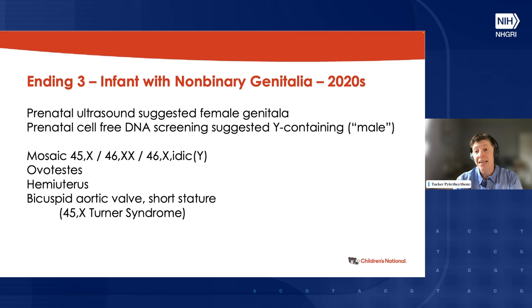And then our last story. This was a child identified in the area of cell-free DNA screening, which is where we are now. Every pregnancy in the US is usually offered, it's usually just done. It's not necessarily offered. These are the blood tests for your pregnancy. One of those tests is cell-free DNA screening done off of the pregnant person's blood.